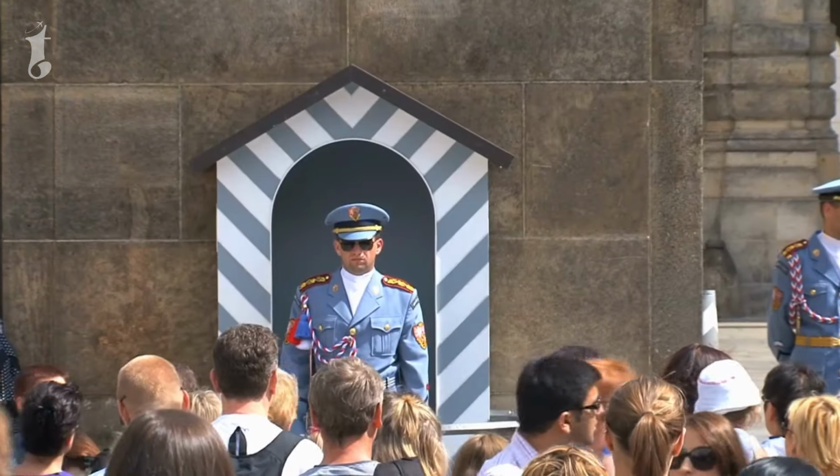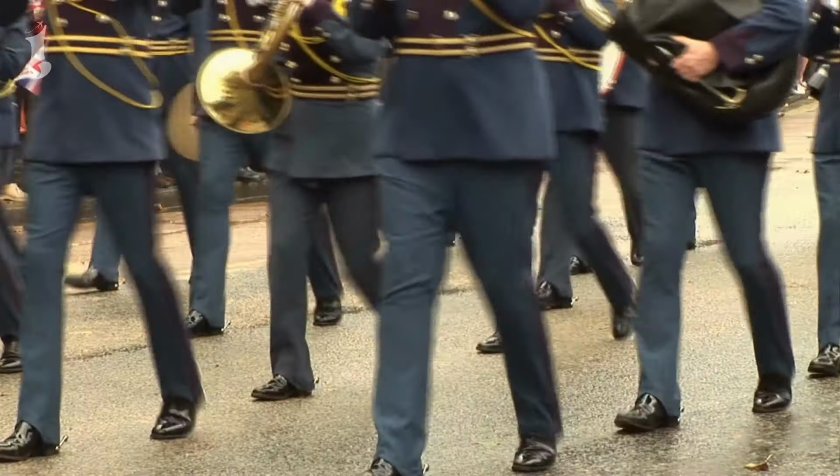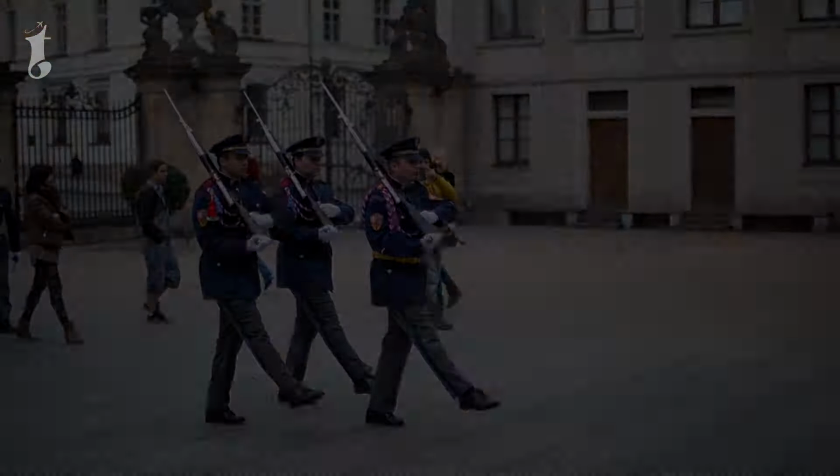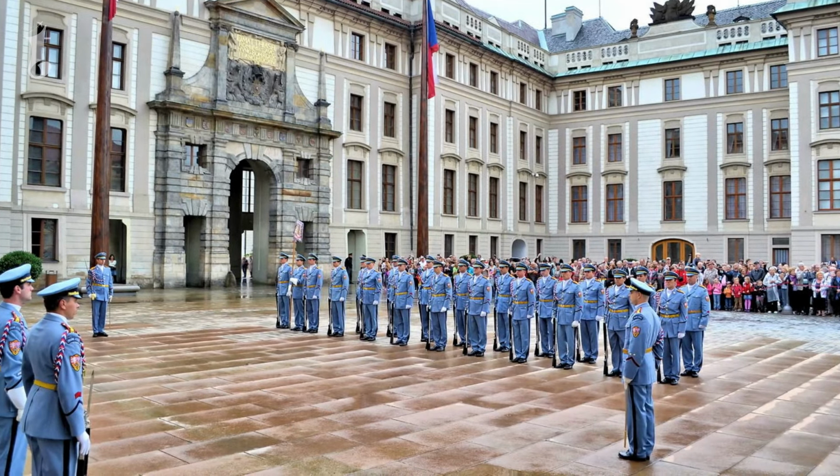One of the coolest things you'll see at Prague Castle is the changing of the guard. This happens every day, and it's where guards in fancy uniforms switch places. They march and play music, and it's all very official and exciting to watch.